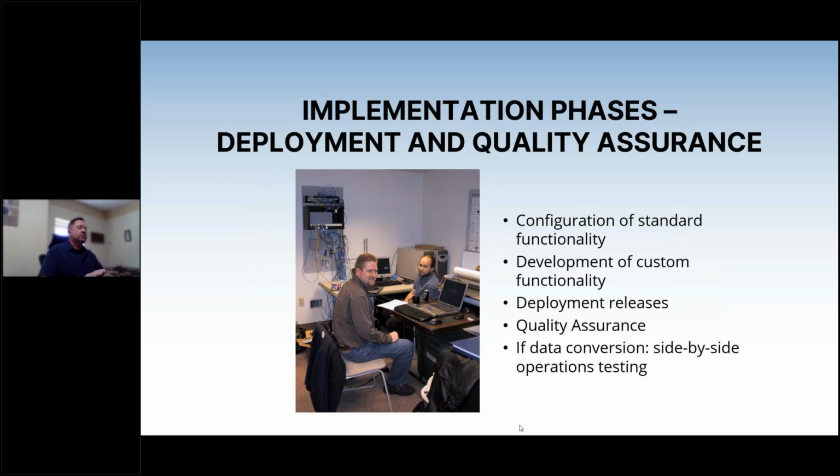Once there is an iteration of the conversion, and there may be multiple iterations of that, when we take and import the data from your old system into RiteTrack, then we'll do testing side by side, looking at the old system and RiteTrack and the records in the old and new to make sure that they align.